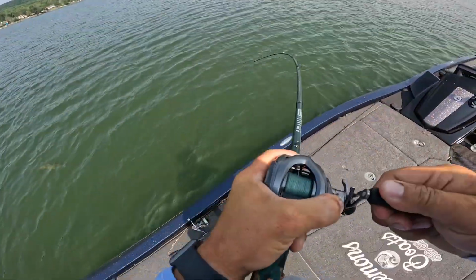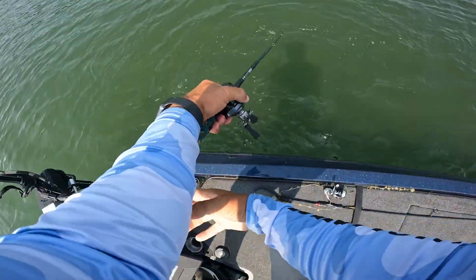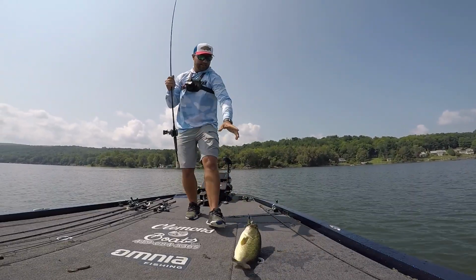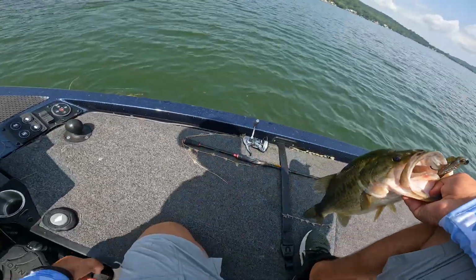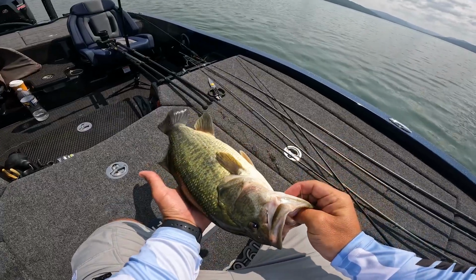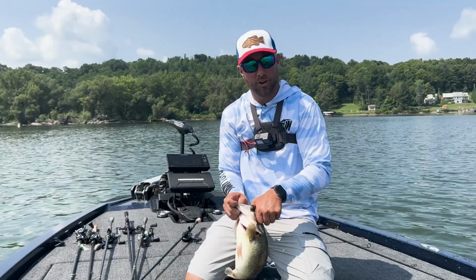That feels like a big one, and it is. Oh my gosh, that is a big one, dude. Holy crap, that's what I'm talking about. Look at that freaking chunk right there. Look how thick, dude. That is a good one, man. I couldn't hardly budge that fish.